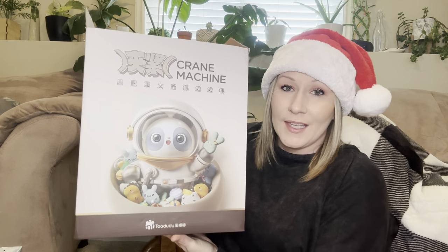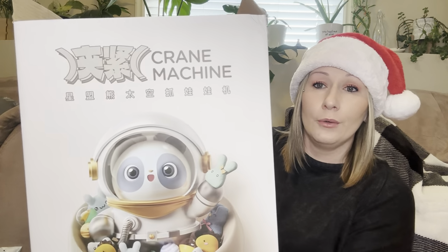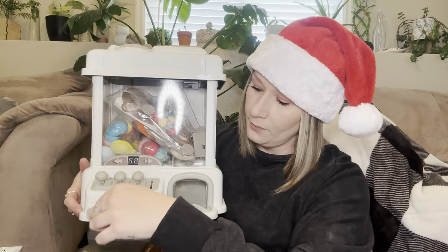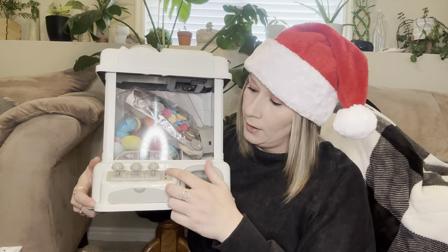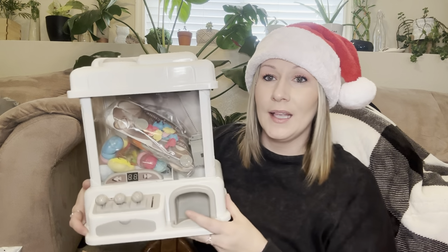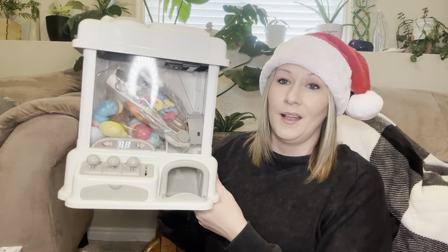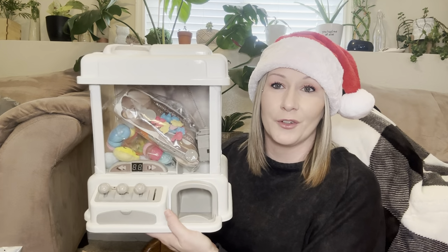So this is a toy claw machine. I mean, how cute is this? Okay, so it's a little crane machine, and this is what it looks like. You get the little coins right in here. There's a little drawer, and you put the coins in here. It's so cute. I'm just so excited about this, because this is like one of the cutest things I ever seen. So let me show you what this is all about.